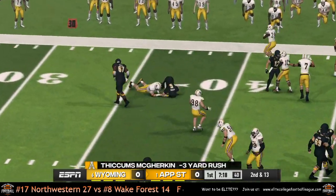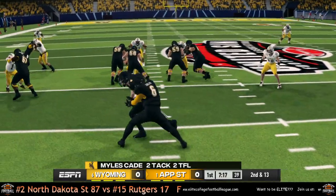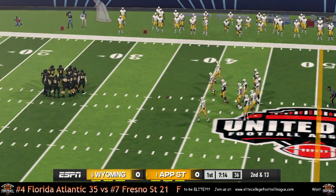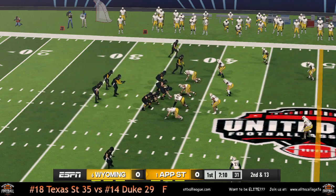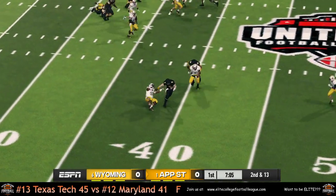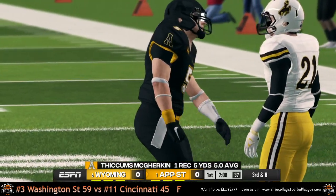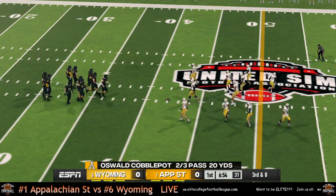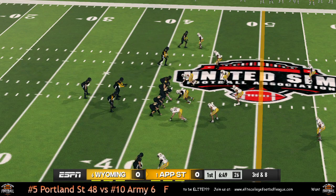Now handoff to the left side, and loss of 3 again. Thickums McGurkin having little to none offensive line help, basically. And quick pressure. This offensive line, I wouldn't really just put it on the offensive line, but they have not worked well, and that's a decent pass for short yardage if we're talking screens to Thickums McGurkin.